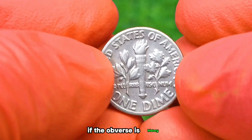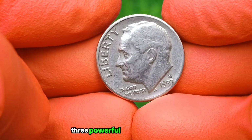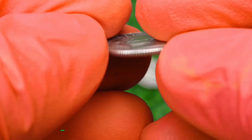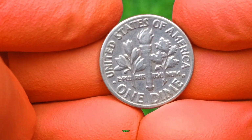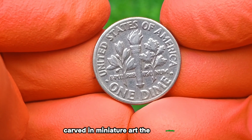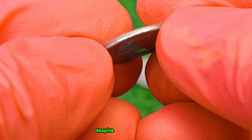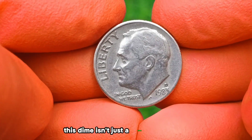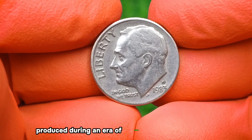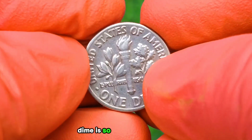If the obverse is history, then the reverse is poetry in metal. Beneath the patriotic design, three powerful symbols stand out: a torch representing liberty, an olive branch symbolizing peace, and an oak branch standing tall for victory. Together, they speak a silent message of American resilience, carved in miniature art. The positioning, the deep engraving, and the balance of design give the coin a commanding presence, despite its small size. This dime isn't just a piece of currency, it's a time capsule of American spirit, produced during an era of national reflection and pride. That's why the right specimen of the 1983 D dime is so highly sought after.